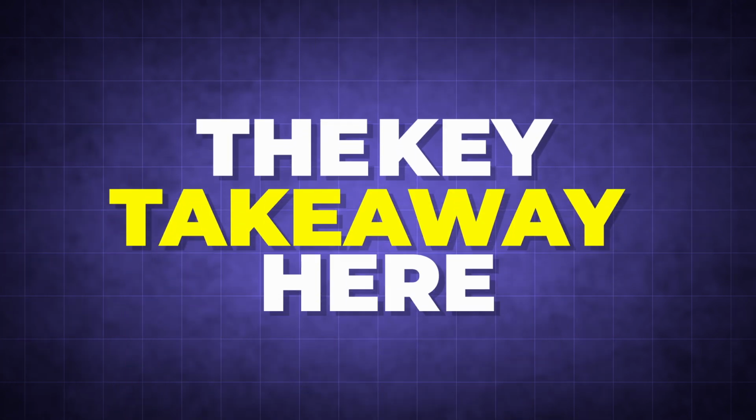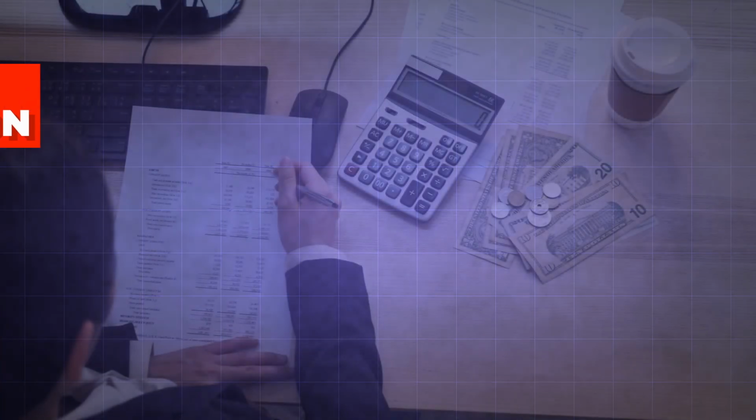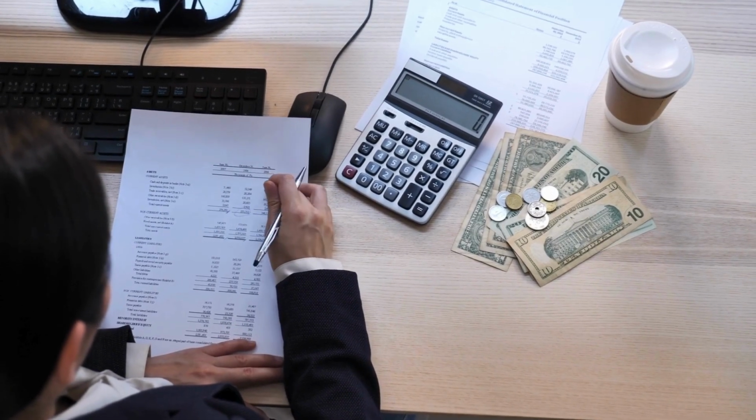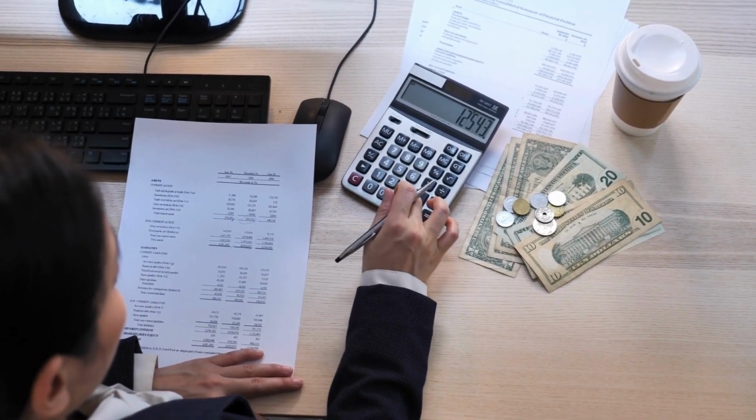The key takeaway here is that the monthly contribution strategy outshines the one-time investment strategy significantly. The compounding effect of consistent, regular investments leads to much higher returns over time. This means that a steady approach to investing, combined with the power of dividends, can help you reach your financial goals faster and more effectively.